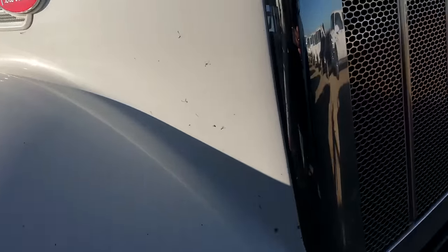Miles on this bad boy? 1.2 million kilometers, I guess. So about, I don't know, 850,000 miles. Bet you it still goes for 70.